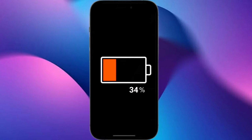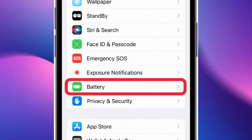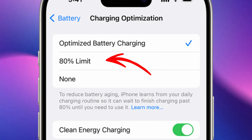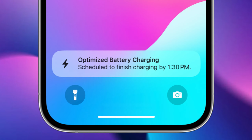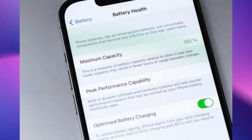Step 1. Access battery settings. First, open the Settings app on your iPhone and scroll down to Battery. Here, you'll see the new charging limit options that have been introduced in iOS 18. Apple has worked hard to address issues like overcharging, which can harm your battery over time. Limiting your charge to 80% or another percentage can prevent your iPhone from suffering long-term damage.